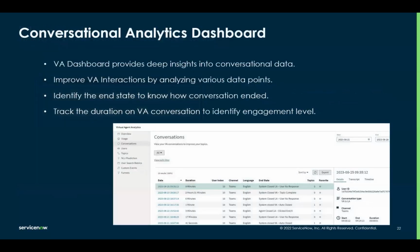With MIM, before I show you the demo, a quick thing on the conversation analytics dashboard. We have one dashboard where you can track the performance of the MS Teams integration. I will show you how this dashboard looks, but it is very useful to see insights like which conversations were ended by the user, which were ended by the VA, and which were ended because there was no activity from the user. All those things you can utilize to track the performance of your Microsoft Teams VA.